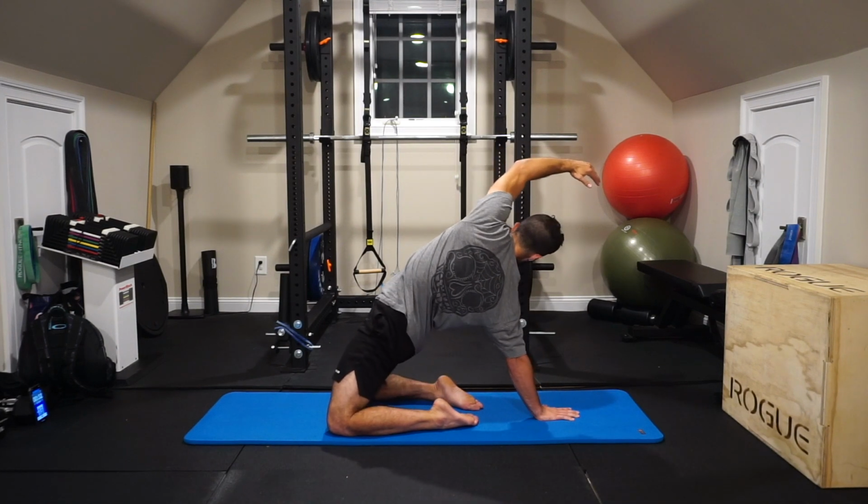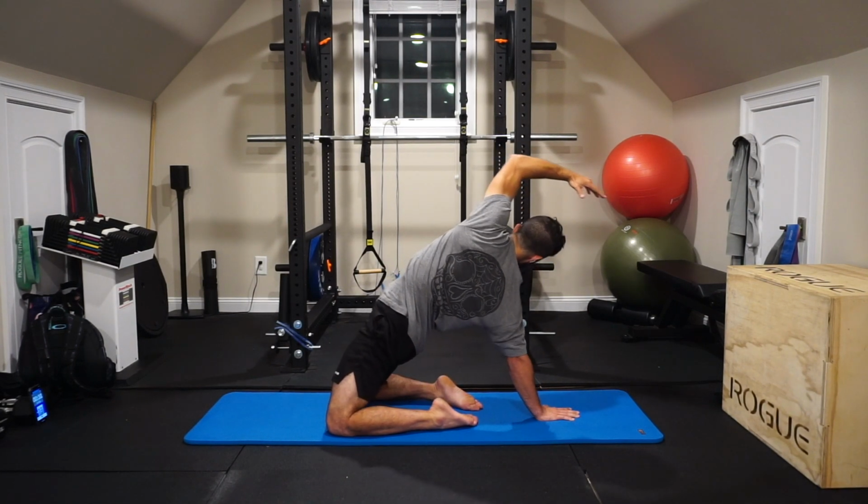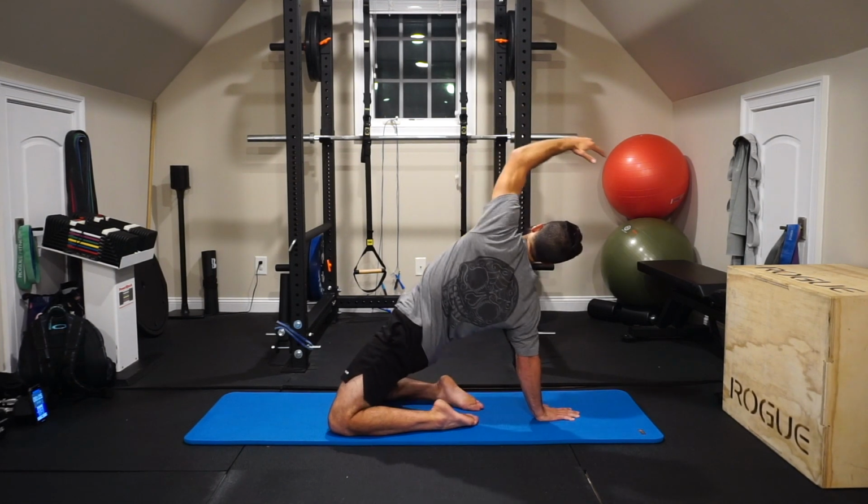So the quads, this is where they might start to feel a little bit more and more, but we're opening up with rotation in this position here.